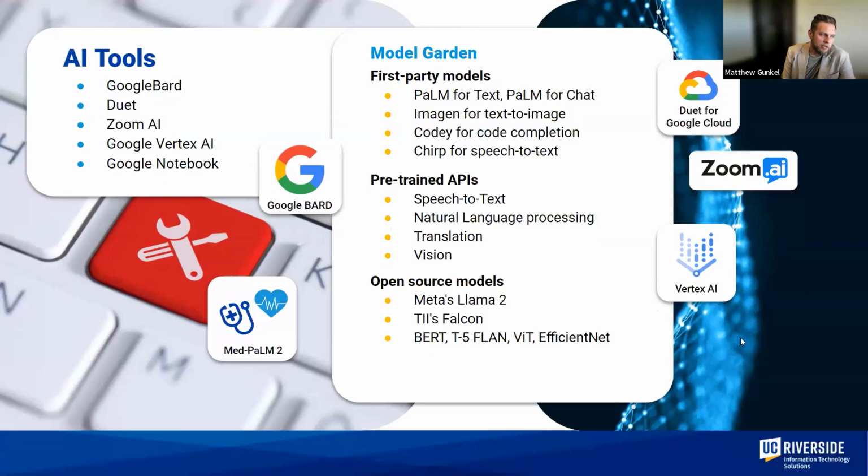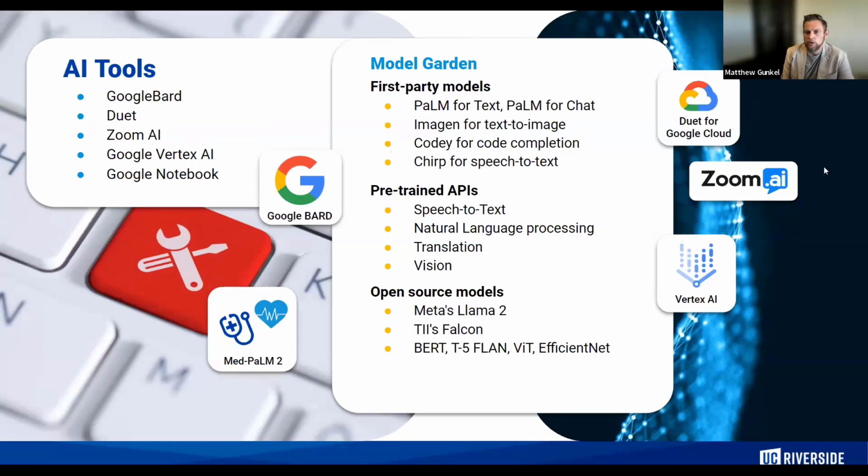So additionally, we have some other tools that are listed here, and I'm now going to hand it over to Mike to talk a little bit more about some of the things that we're piloting this fall and some other tools that are available that really help build and develop AI at a broader scale. Mike? Yeah, thanks, Matt.